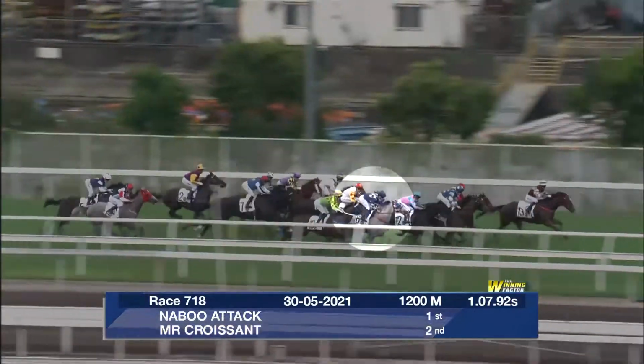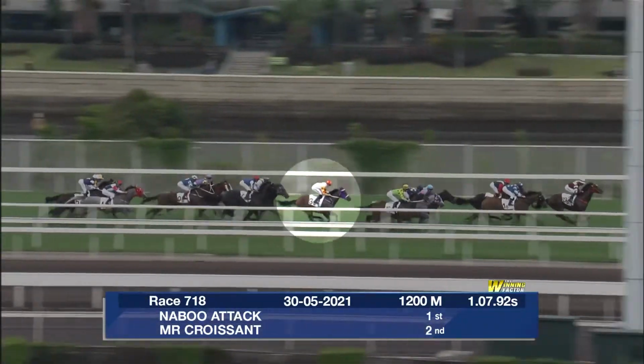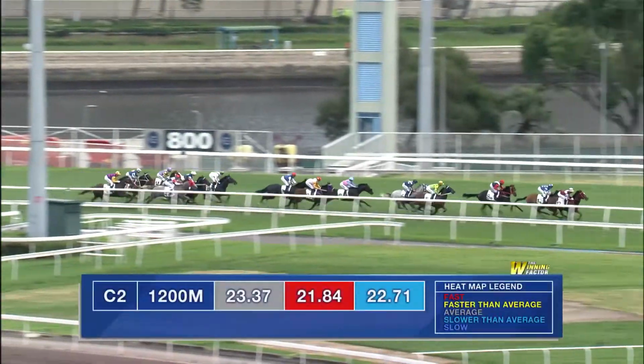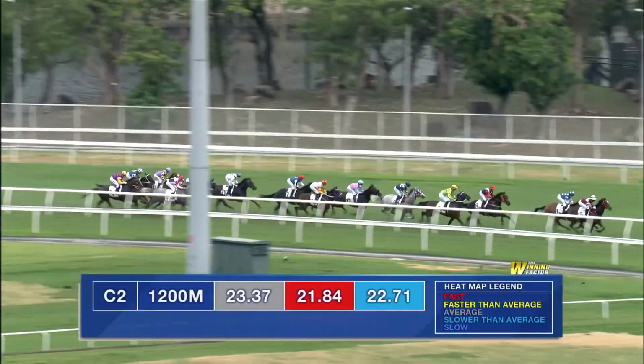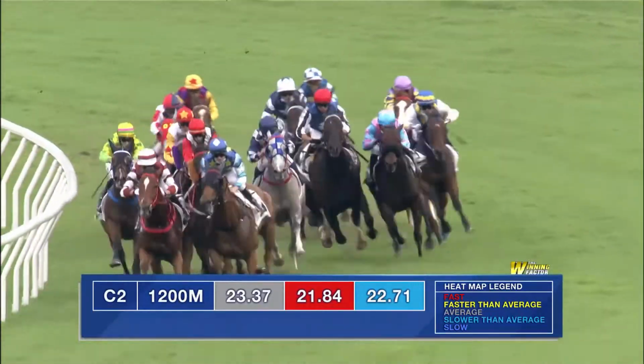Mr. Croissant in the white with yellow sleeves jumps well, but then he drifts back to be in the same part of the race with Naboo Attack. Meanwhile, Sight Success, Lucky Patch and Trillion Win, who is in the dark blue, red sleeves and cap, set a good pace early and then an even faster pace mid-race. So Alexi Bedell on Trillion Win eases out of that fight and drops back to third.